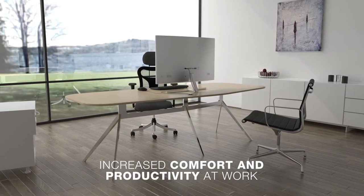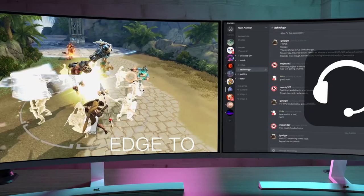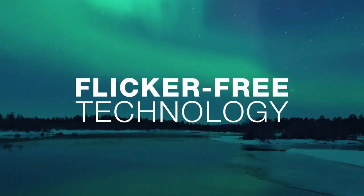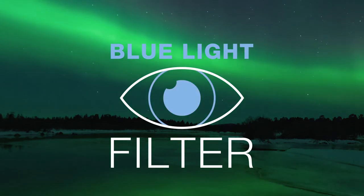Beyond gaming and entertainment, this is also a great display for increased comfort and productivity at work, or for surfing the web and everyday computing. A sleek edge-to-edge frameless bezel and slick curves are great for multi-monitor setups. Flicker-free technology and a blue light filter help to eliminate eye strain from extended viewing periods.